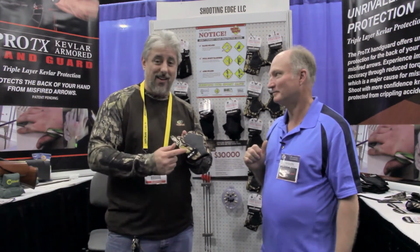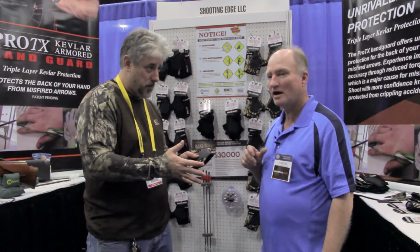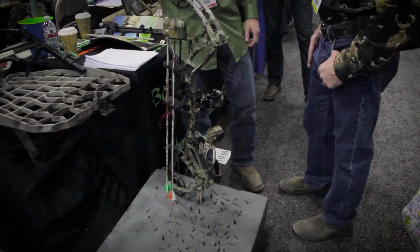Protex Kevlar Armored Glove. Look for it at a retailer near you, and you got a website? We do have a website at shootingedge.com.